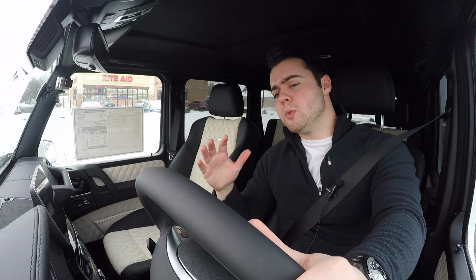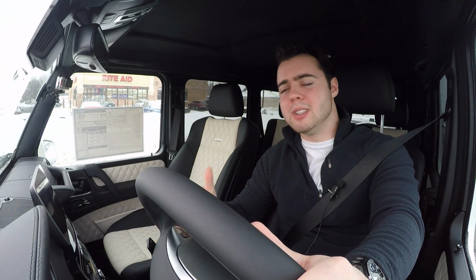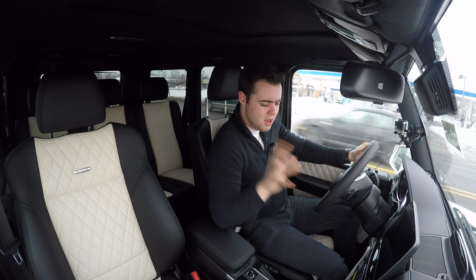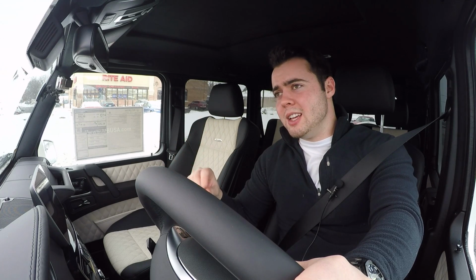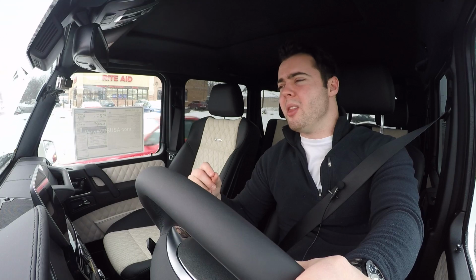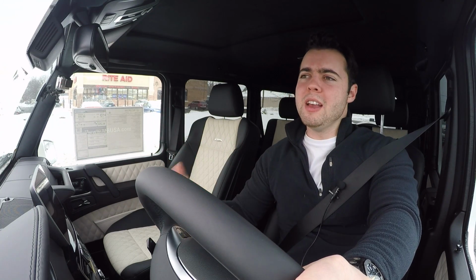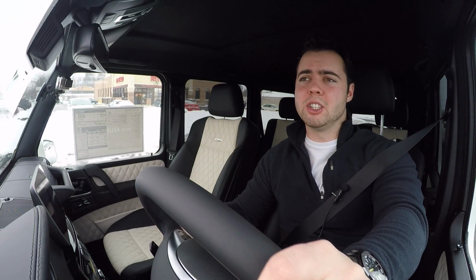The G-Wagon is ridiculously over the top. It's unnecessarily powerful, it's unnecessarily expensive, and it's unnecessarily capable on the off-road for everyone who buys this just to go to the grocery store. The G-Wagon is one of the most unique vehicles on the road. The driving position is like nothing else. You feel invincible, and you also feel like you're driving a giant middle finger that just happens to be shaped like a box down the road.